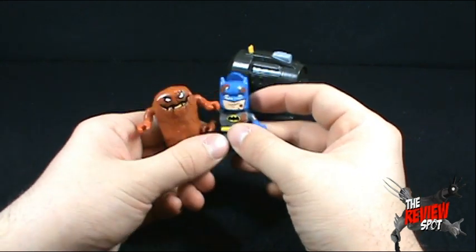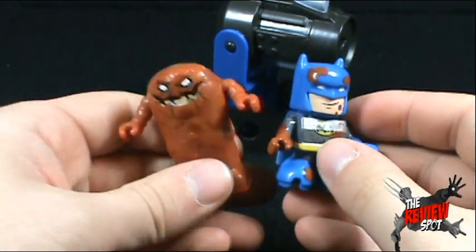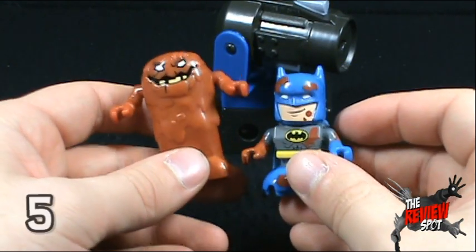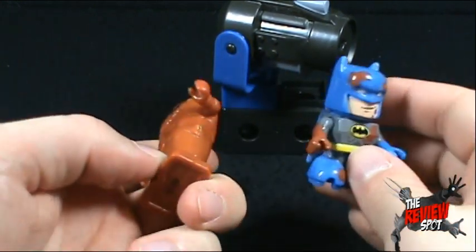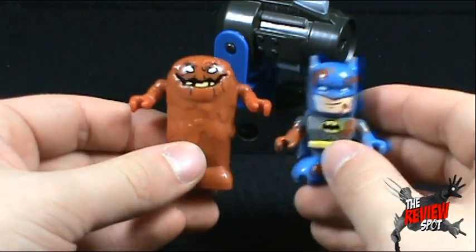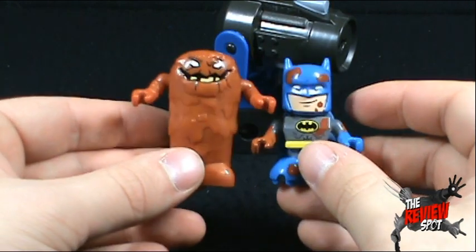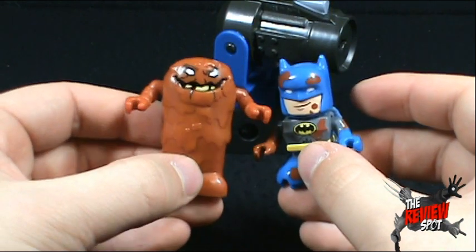I'm going to give the trio set here of Batman, a very dirty Batman, and Clayface, a nice 5. It's a fun set. The fact that you've got a cannon is neat, but it certainly lends itself to the fact you would want to buy more pieces so you can get a much larger set. I don't know if I would collect any more of these. Maybe if I saw a Batmobile, I might be inclined to pick it up, but a pretty neat set.